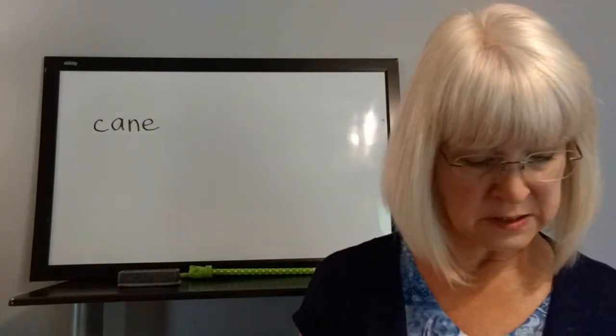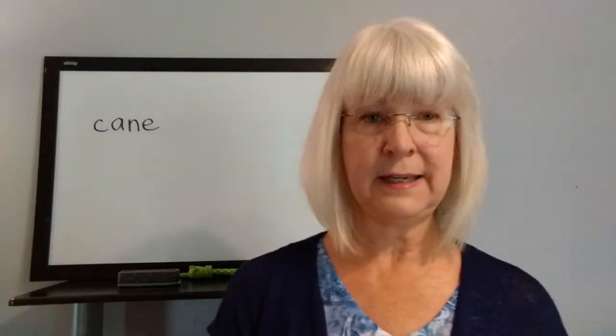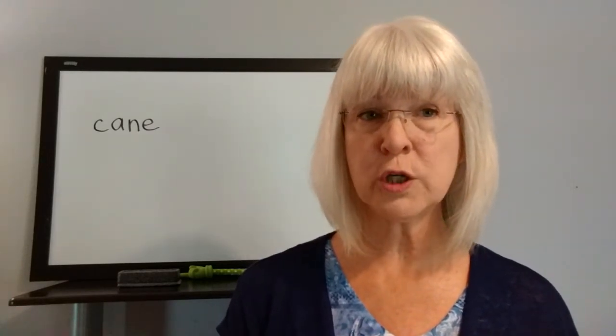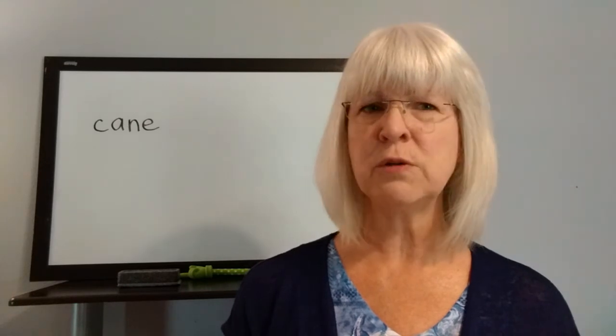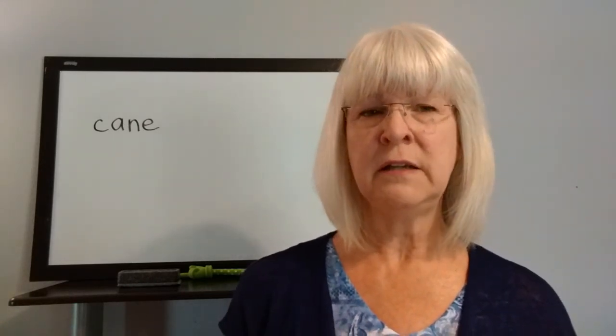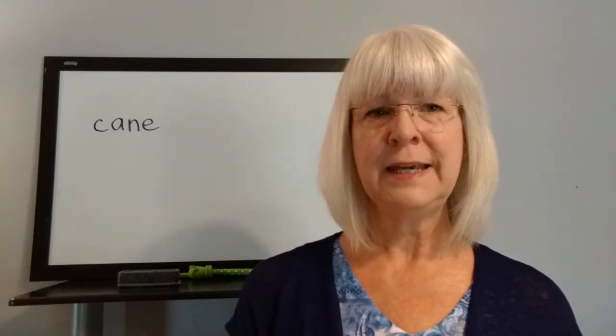All right, the next word is kicking. Now notice that has a suffix, so you're going to want to get the root word first, and then think if you're supposed to change anything in the root word when you're adding the suffix, and then add the suffix. Kicking.